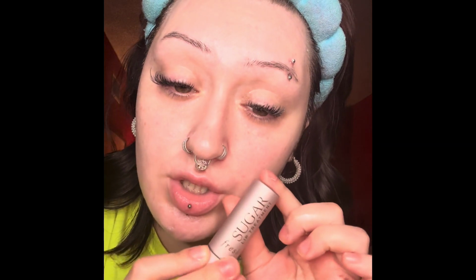While that's absorbing, I'm going to be taking my Fresh Sugar tinted lip balm, lip treatment, in the shade Rose. Just a tinted hydrating lip balm. It's my favorite from them because it looks like just your lips. It's super cute. Smells so good too. There we go.